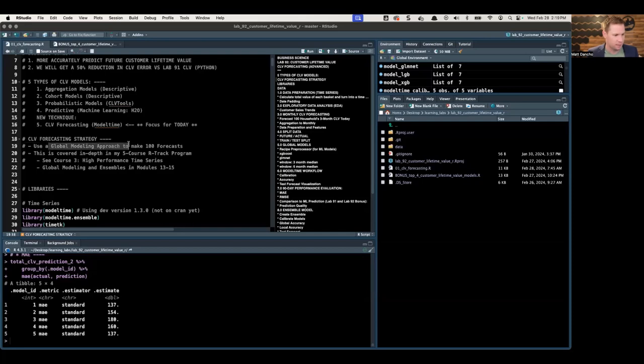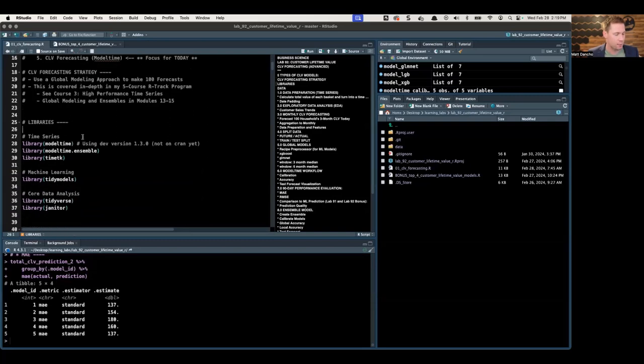So anyways, goal today, we're going to do global modeling. We're going to make 100 forecasts. This is covered in depth in my 5-course R-Track program. If you want to know specifically where it's covered, it's in the third course, High Performance Time Series. Global modeling and ensembles are covered in modules 13 through 15. Okay. All right. Some libraries that we're going to be using today.